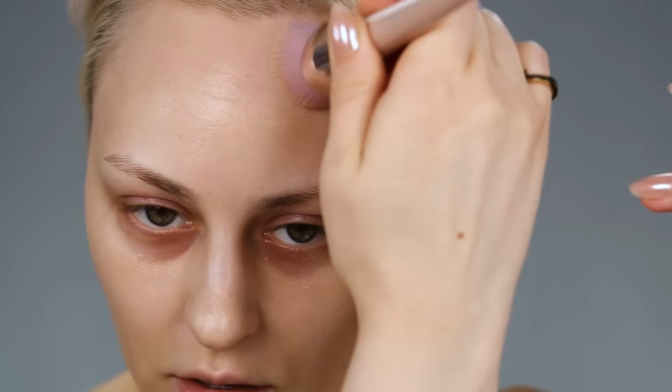specifically a serum that is for sheering out and manipulating the formula of your foundation a bit. But in reality, there's just so many products that you can do that with already. You know what I mean? You could use a straight up serum. Like you could use your serum.